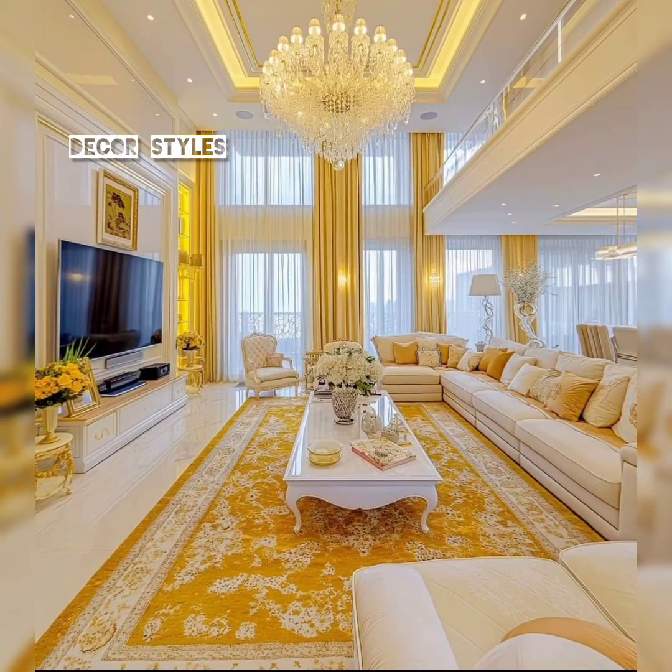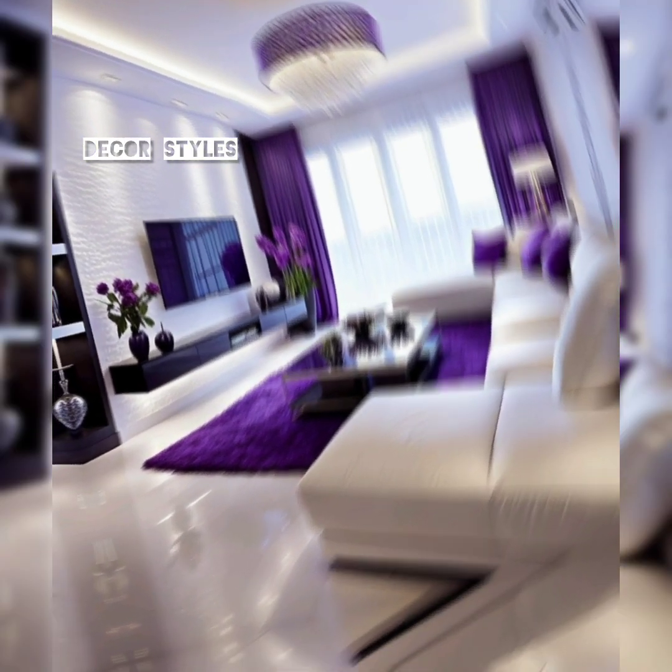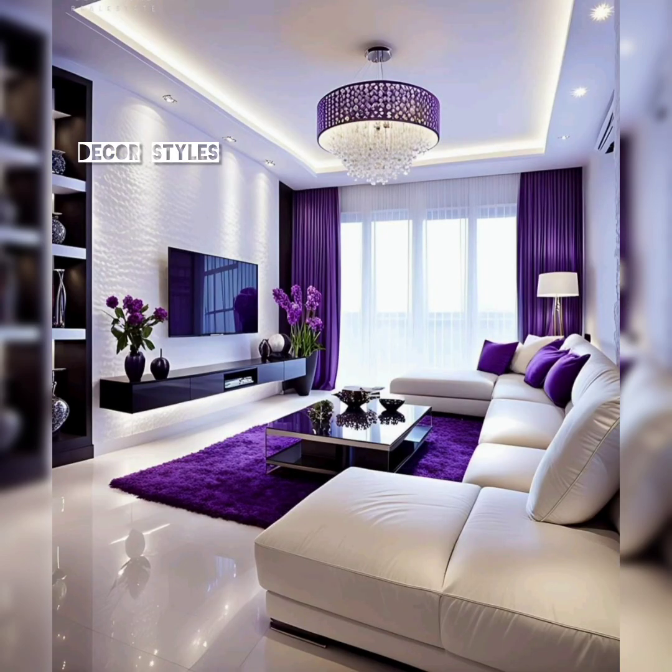Modern living rooms are all about sleek lines, minimalistic aesthetics, and a fresh, airy feel. Here are some inspiring ideas you can consider for your living room.